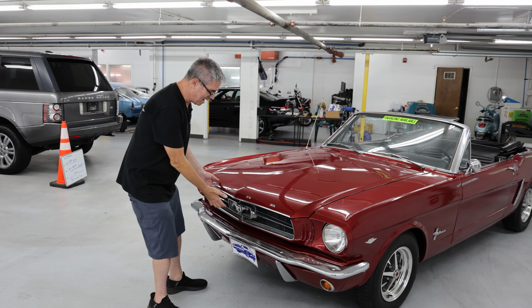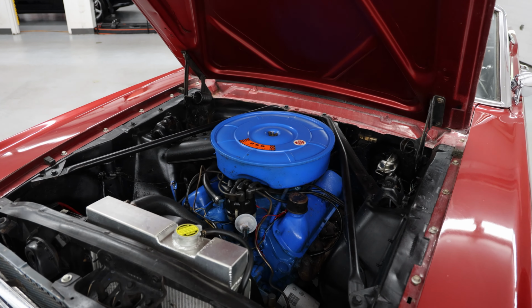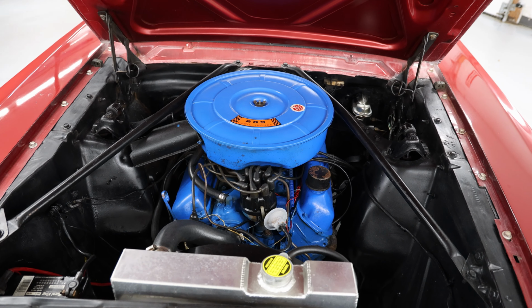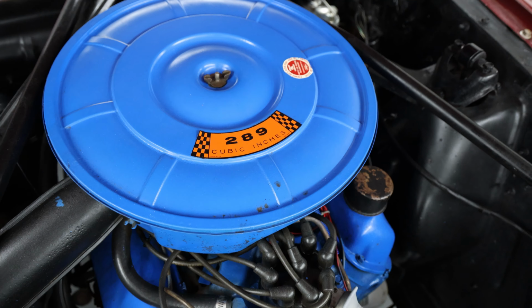Let's open the hood and see what we have. Okay, now that is not a 6-cylinder engine. That's a 289 small block Ford V8 that was added to the car at some point in its life, and that's not a bad thing. The 200 cube six-banger is kind of a boring engine, and especially in something a little heavier, like a convertible Mustang, it would make it kind of a slow vehicle. The V8 perks it up pretty good.